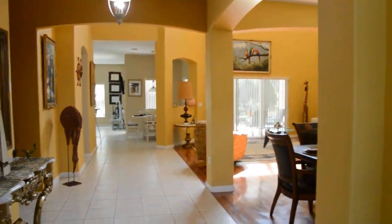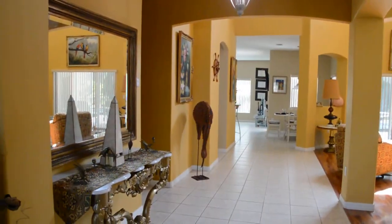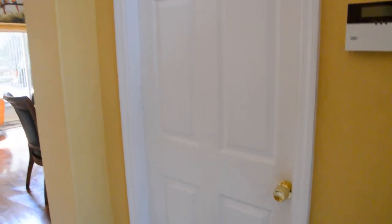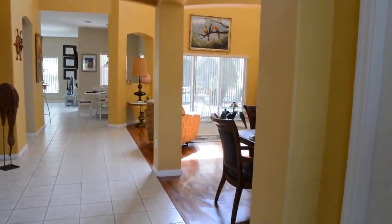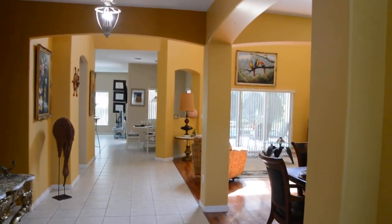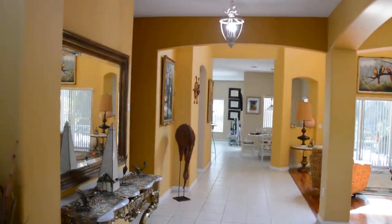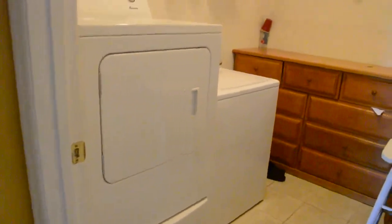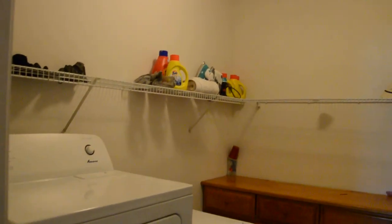This is a Venezia model home. As you come into the home, you have the door to the garage right here. Then you have the dining room, formal living room, den, and kitchen that way. But on this side, you have the laundry room here. That hole up there is a laundry chute.